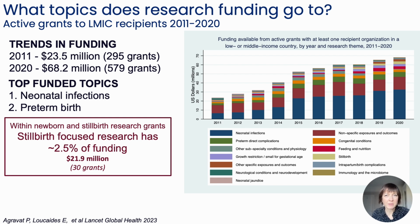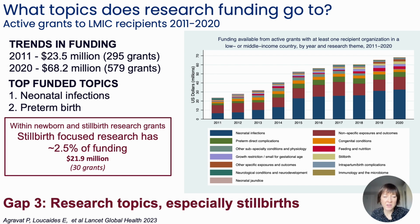However, a major mismatch was that only 2.5% was awarded to research focused on stillbirths, despite there being a similar number of annual stillbirths compared to neonatal deaths. So another gap here, with research topic maybe not always commensurate to burden, and this is striking for stillbirths in particular.